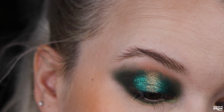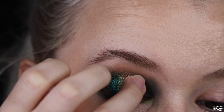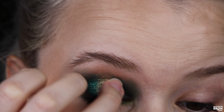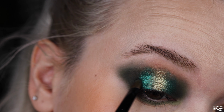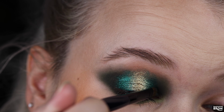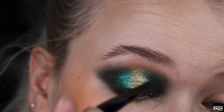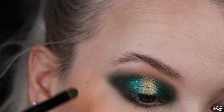I'm gonna go in with my finger a little bit and just see, I think that applies even better. And just try to kind of blend it into the teal. I feel like this brush really picks it up well, and I'm just gonna make sure that there's no harsh edges on the deeper teal. Just kind of trying to feather it out into the dark matte green.